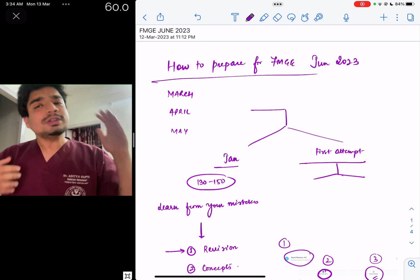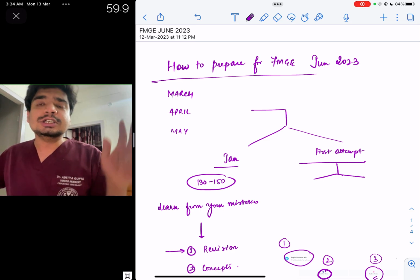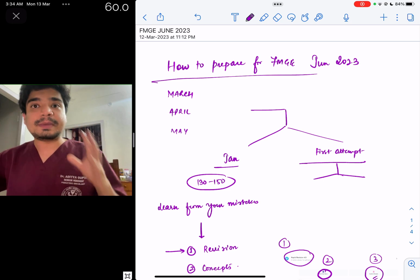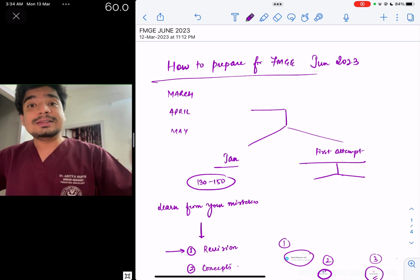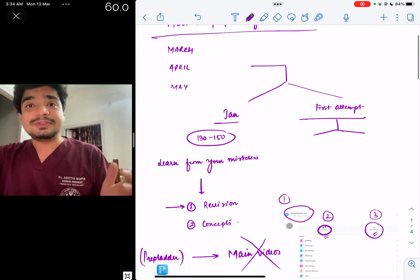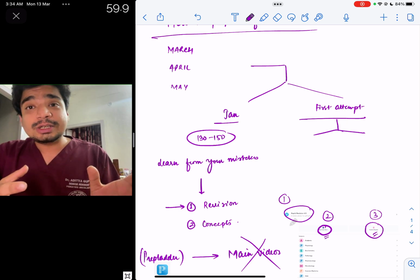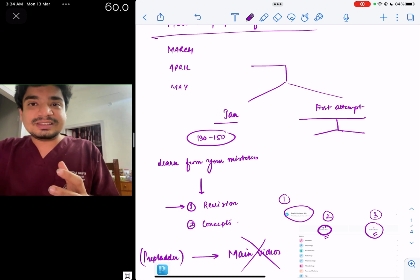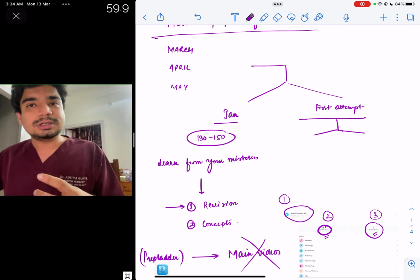So you have around 3.5 months before the exam happens in June 2023. So I believe there will be two sets of students who will be preparing for this exam. First will be attempting for the first time. They'll be giving their first attempt. The second will be those who gave in January but could not clear. They were just around the passing mark. They got between 130 to 150 but couldn't pass basically. So different set of advice for both different set of students.